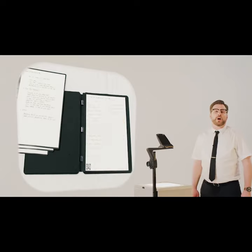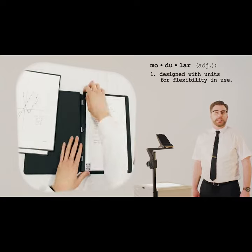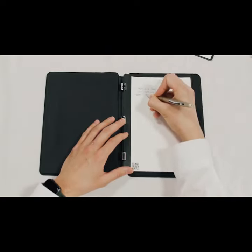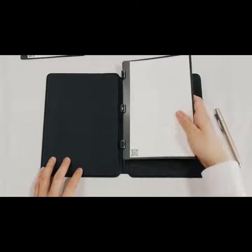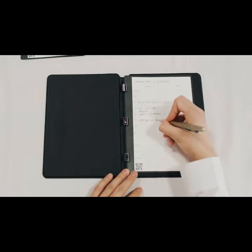Hey, Stacy. The Rocketbook Axis is also modular. The magnetic page packs can be swapped in and out for any writing mission. In the morning, you can take meeting notes on lined pages. In the afternoon, you can engineer a time machine on graph paper. In the evening, you can plan a way to go back in time and win back your girlfriend.